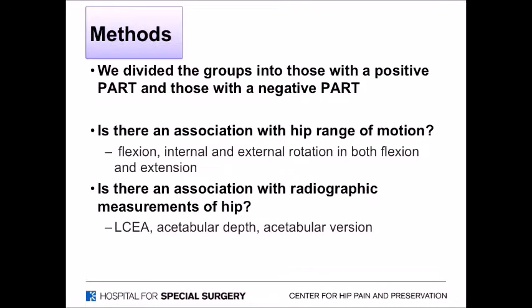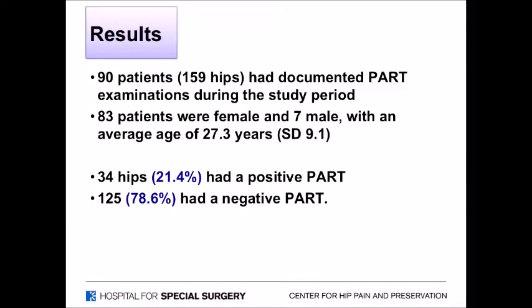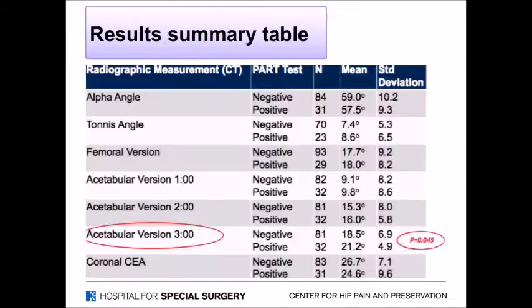We divided the groups into those with a positive PART and a negative PART test, and we wanted to see if there's an association with range of motion, specifically flexion, internal and external rotation at 90 degrees of flexion, and is there association with radiographic measurements of the hip: lateral C angle, acetabular depth, and acetabular version on CT scan. We had 90 patients, 159 hips, the majority female. We had a positive PART test in 21.4% and a negative in 78.6%.